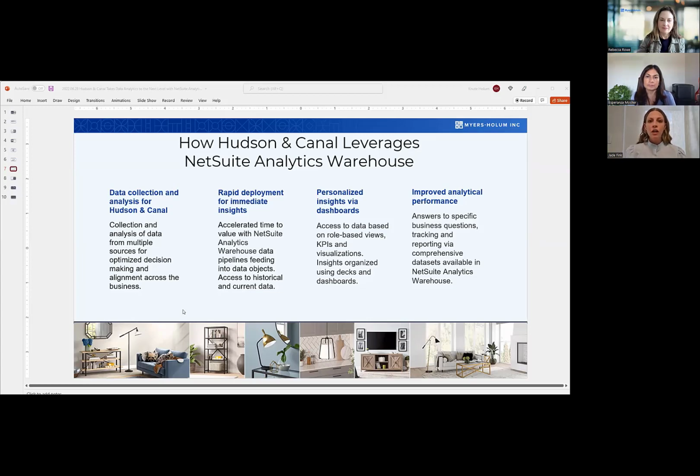Now with the use of NSAW, we're loading all of that information from all of those different sources into the data warehouse. And every time we need to add a new item into our system, we just list out the items that we want to add. The template automatically populates for us, and all the end user needs to do is just upload it into our system. So it's saving us countless hours. And that's just one example of an area that we're utilizing it for other than just reporting.